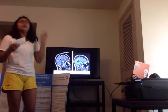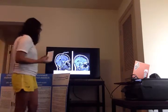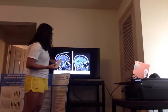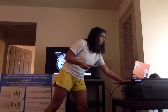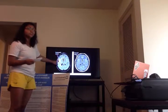The area that lights up is called a lesion, and this is areas where the myelin has been degraded. So as you can see, this is a normal brain, and this is areas where there is lightness near the ventricles, or the central portion of the brain. Those areas are where myelin has been degraded. Here's another cut. You can see this large lesion right here, which is a large area of myelin degradation.